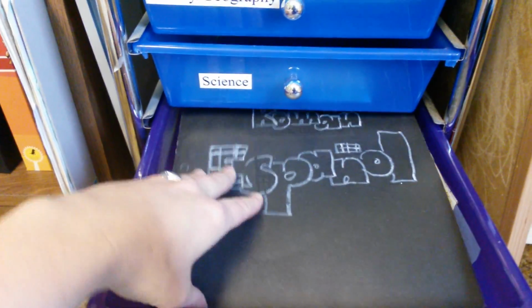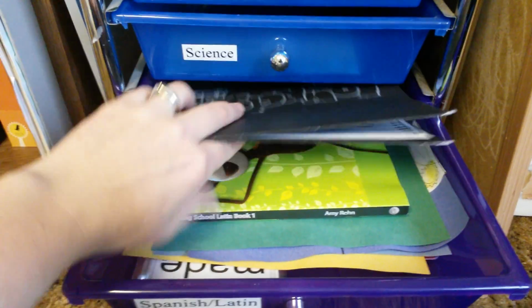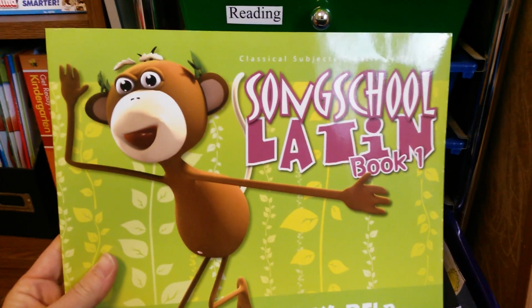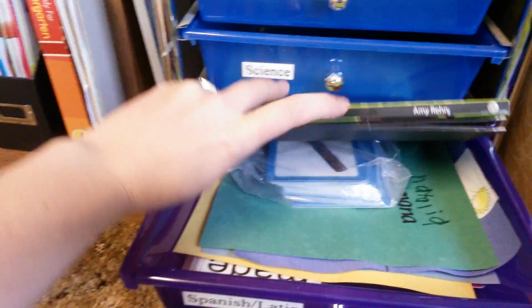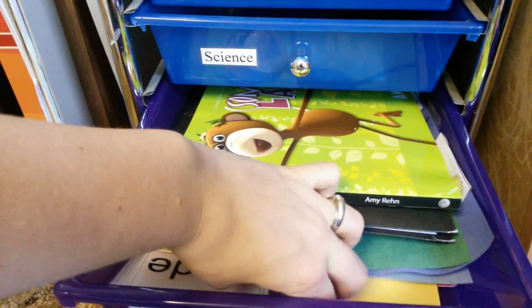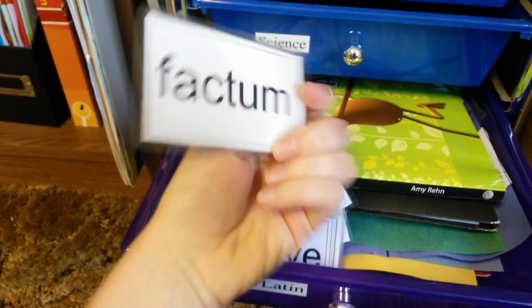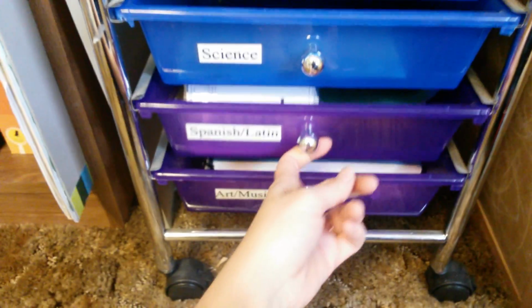Then our Spanish and Latin, he had his Spanish folder. He actually goes to a Spanish class. And then we were going to do this Latin book that's also recommended and sold at CC practicums and things, Song School Latin, but we did not incorporate that this year. Couldn't fit that in. And then I do have more flashcards. I made them this year and then I just left them in here. One side's Latin and one side's English. So I just left them in there for review, so I knew where they were and I could quickly grab them.